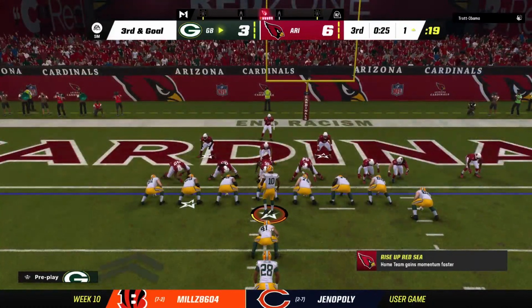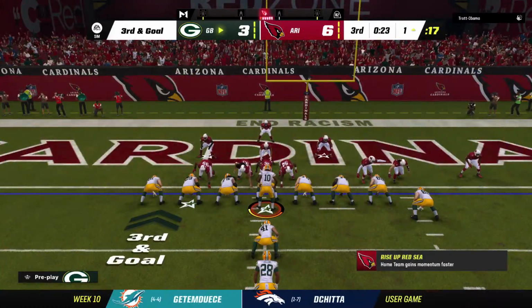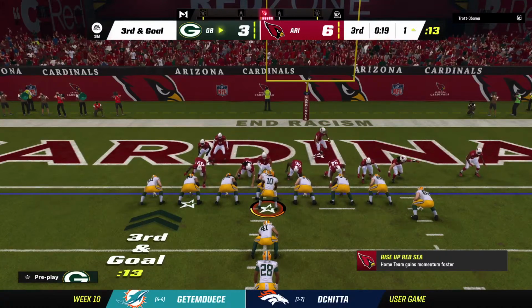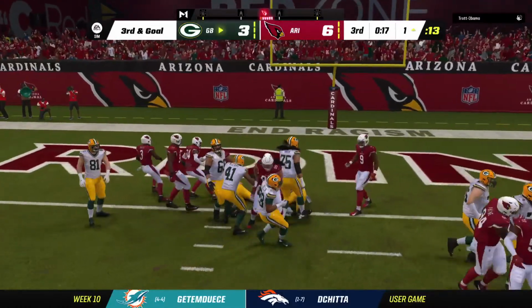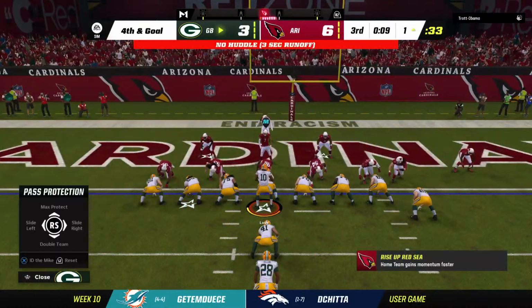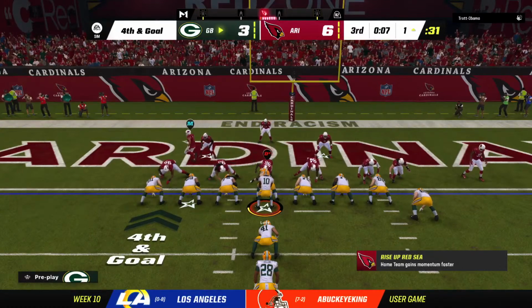Now a 3rd and goal situation as this Arizona defense tries to stand tall once more. They'll try and sneak it here. And I don't think he got there. No, they stop him right where it all started.